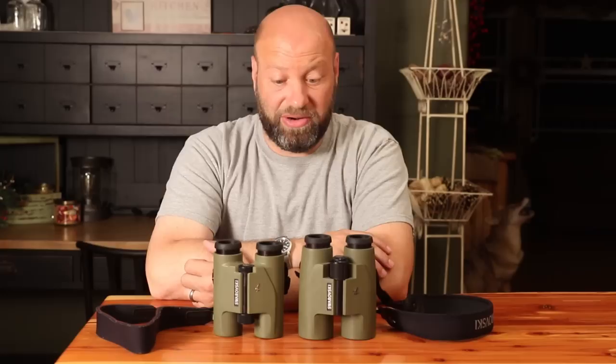Is there other ones that are close to it that are just as good? No. Are there other ones that are close to it in price or maybe that are a few hundred bucks less that are good enough? Maybe, but I'm going to give you a thought on that too. My opinion is that this should be what you're going to strive for if optics are important to you.